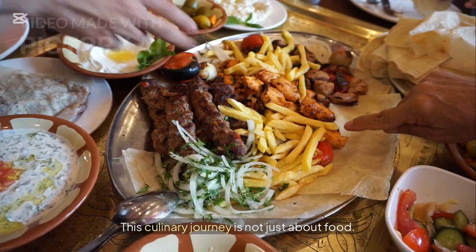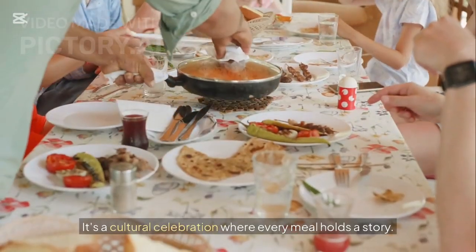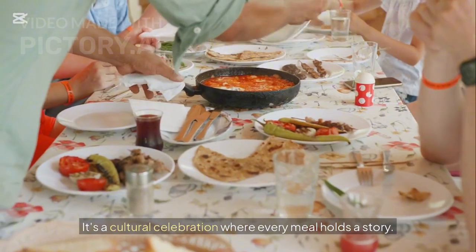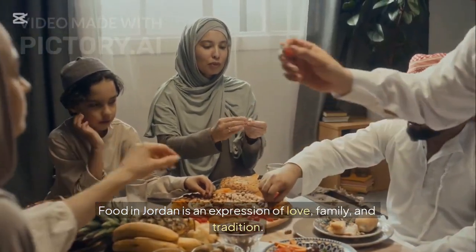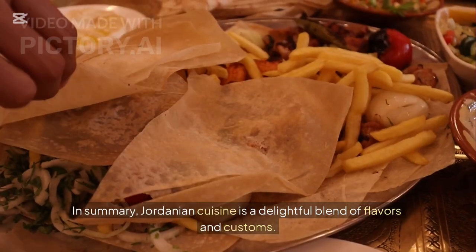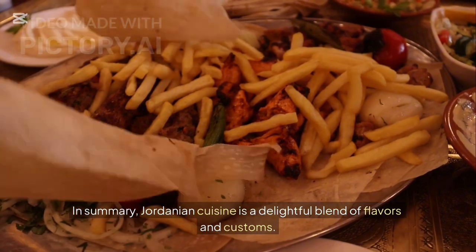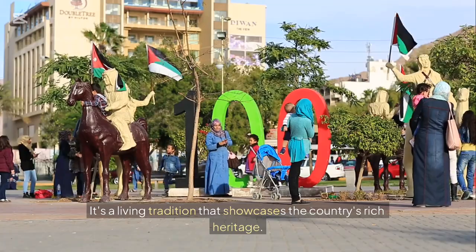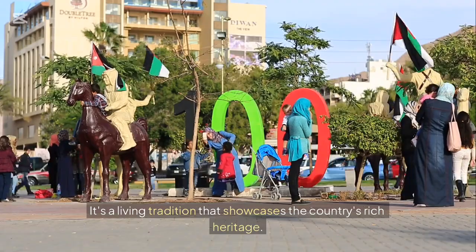This culinary journey is not just about food. It's a cultural celebration where every meal holds a story. Food in Jordan is an expression of love, family, and tradition. In summary, Jordanian cuisine is a delightful blend of flavors and customs. It's a living tradition that showcases the country's rich heritage.